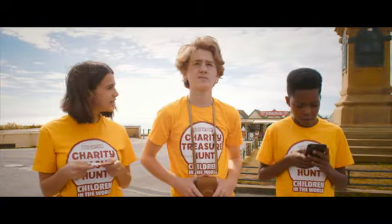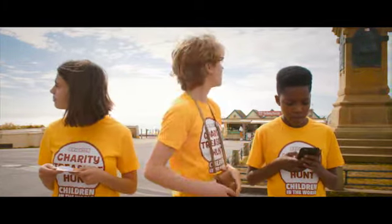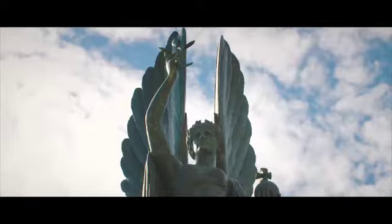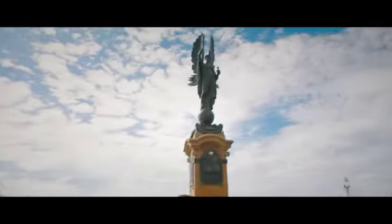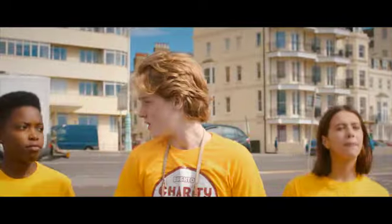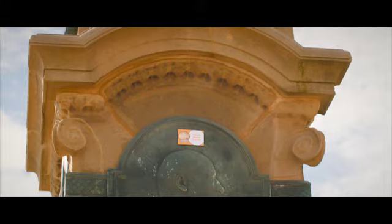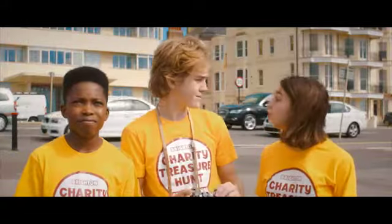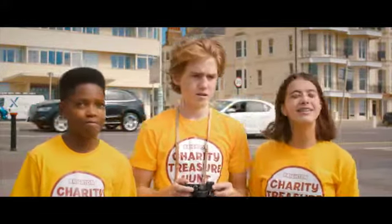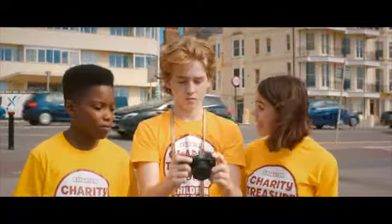Is there a statue of an angel here? Look. Under the angel's feet, there's a note. Take a photo of the note. Has your camera got a zoom? Use the zoom. What does it say?